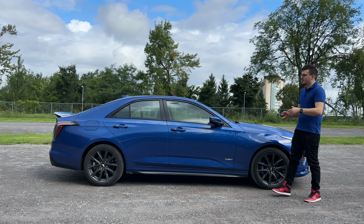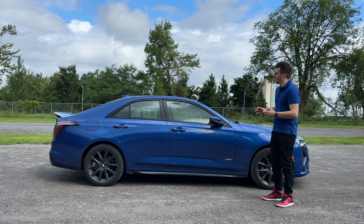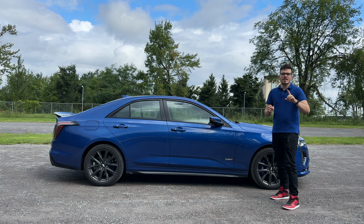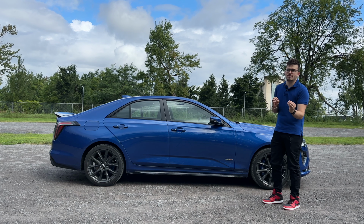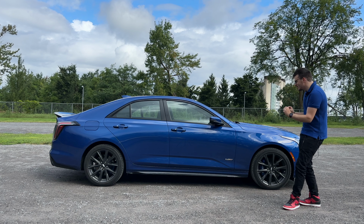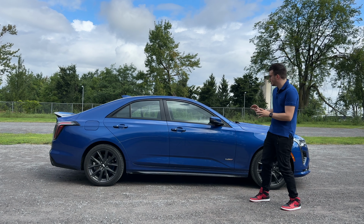Okay, over now onto the side profile for the Cadillac CT4-V. This is where we get an excellent shot of just how nice this blue color is. There is a lighter blue color, which if I was to configure this Cadillac CT4-V, I would get that one because it's more in your face, you know? This one's a little bit more subtle of a color, but it does mesh really well with the black.